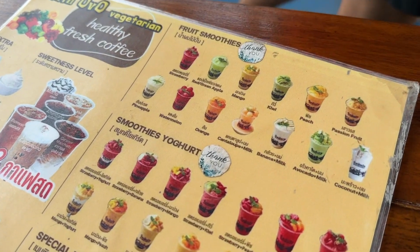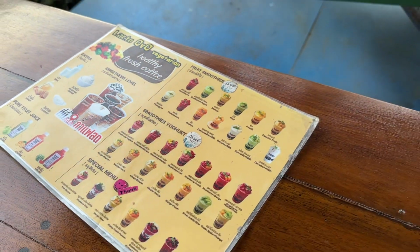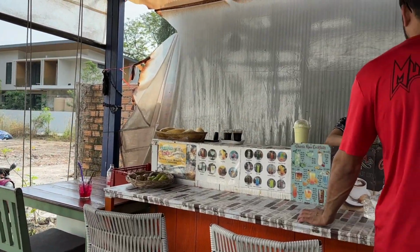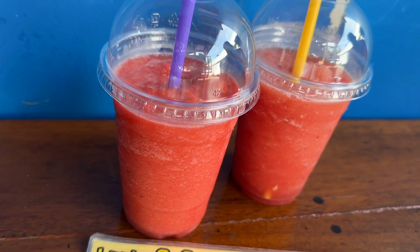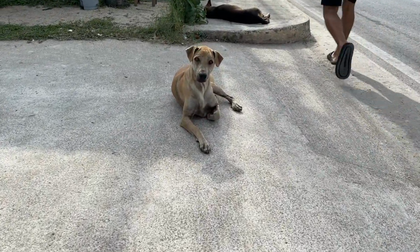The next day, we tried this other spot that had smoothies. Of course, fresh fruit smoothies are like a staple in Thailand. It also said they had breakfast, but they didn't really have breakfast. So we ended up just getting smoothies and then going back to the hotel. I had a super delicious fresh strawberry smoothie, and Matt had a watermelon one. I'm not usually a fan of watermelon, but that was good.